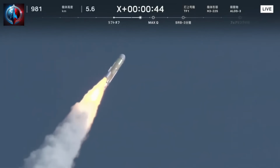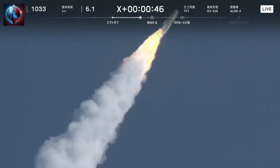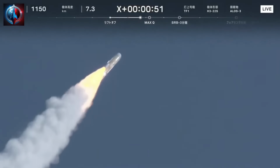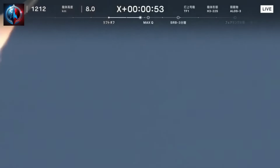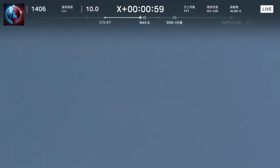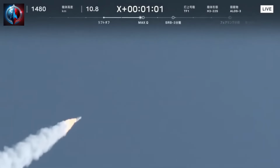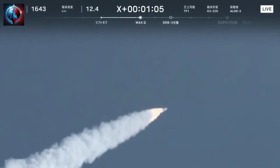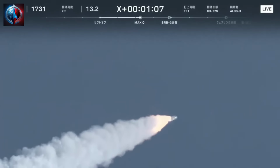The operation control of H3 has been switched from launch control center to range control center. H3 is flying over Pacific Ocean to the east southeast. It's 1 minute into flight.